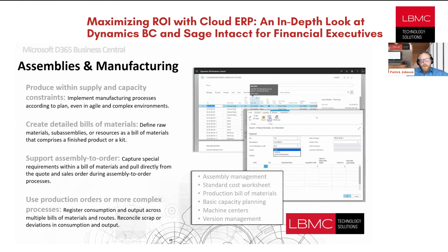So what I'm going to do next is talk about where Business Central really differentiates itself in the space, right? What we've seen as the most impactful features within the ERP as people are making that decision around what their next steps are. One of the big things that really differentiates Business Central in the ERP space is that you have full-blown assembly and manufacturing functionality within the ERP out of the box, right?